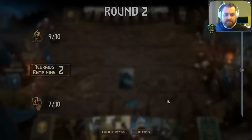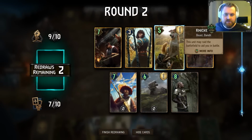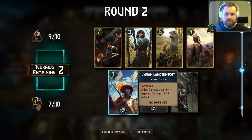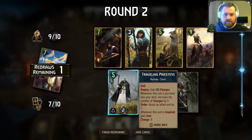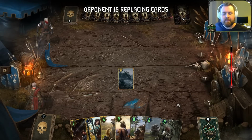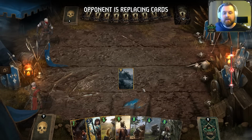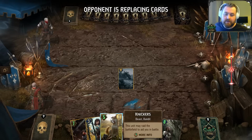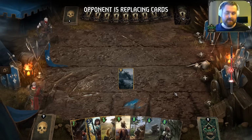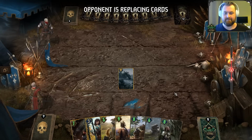It's really nice. Okay, siege engine's not as important. But I want to take my mulligans just to... Yes, there we go. Just to hit that. Very nice. Look, I don't mind going into round 3 with a Knickers. A 5-point Knickers in my deck. It's not often you get to do that.